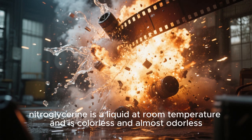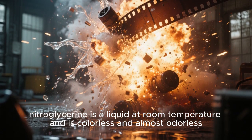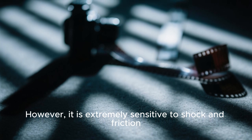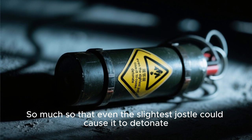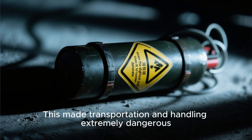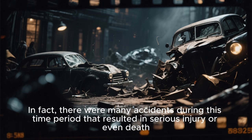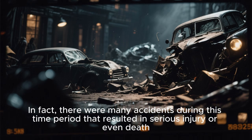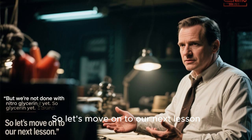Well, nitroglycerin is a liquid at room temperature and is colorless and almost odorless. However, it is extremely sensitive to shock and friction, so much so that even the slightest jostle could cause it to detonate. This made transportation and handling extremely dangerous. In fact, there were many accidents during this time period that resulted in serious injury or even death. But we're not done with nitroglycerin yet, so let's move on to our next lesson.